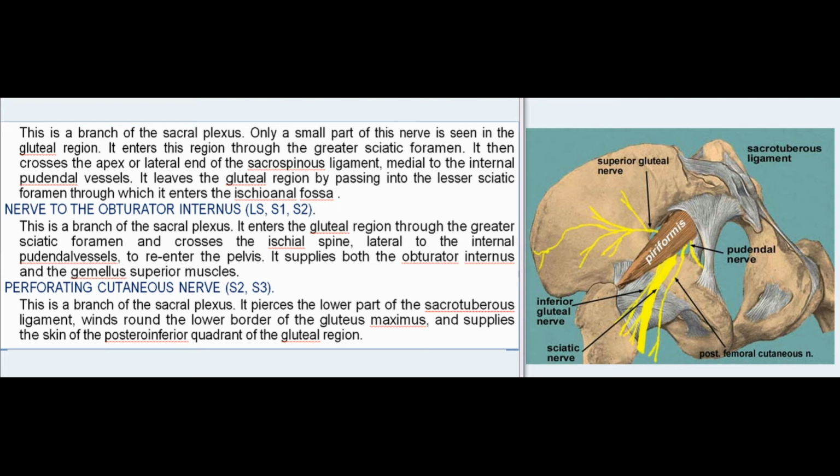It then crosses the apex or lateral end of the sacrospinous ligament, medial to the internal pudendal vessels. It leaves the gluteal region by passing into the lesser sciatic foramen, through which it enters the ischio-anal fossa. Nerve to the obturator internus, L5, S1, S2. This is a branch of the sacral plexus.